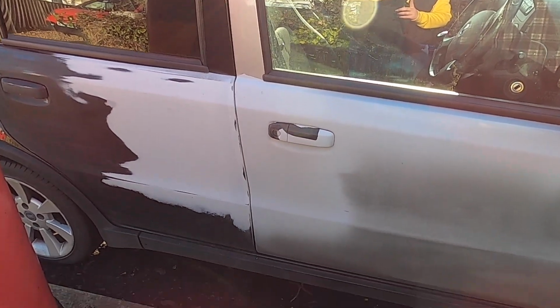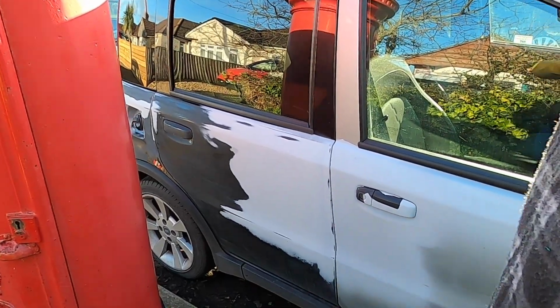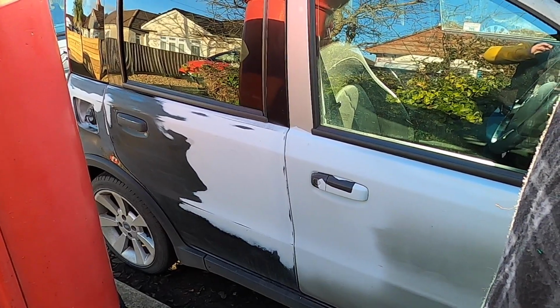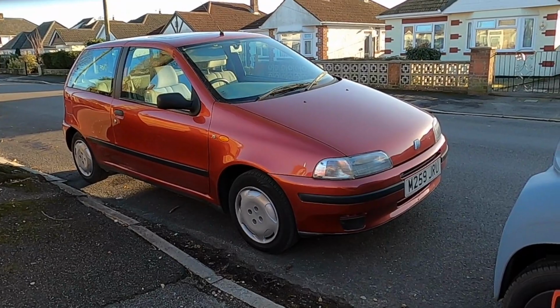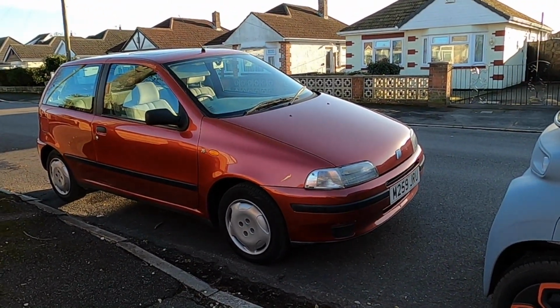Have you got the paint? Yeah, paint, got everything for it. Still all road legal, still MOT'd, you still use it as it is. It's just getting time and the weather to finish it off and, more importantly, paint it, isn't it, really? Yeah. And we have the 19,000 mile Punto here today with us.